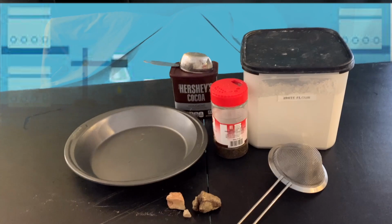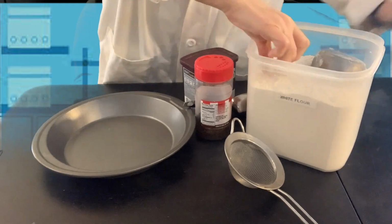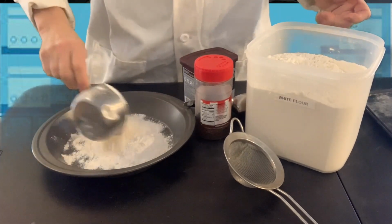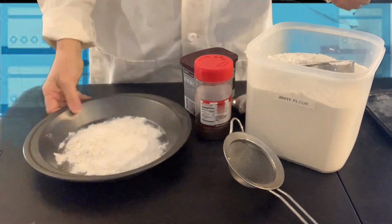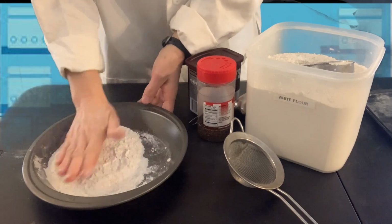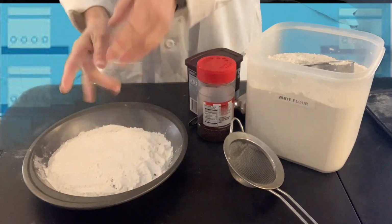Let's get started. Okay, to start off with, we have to recreate our moon surface. I'm going to start by taking some white flour and sprinkling it in my pan. And then I'm going to shake my pan to make it nice and even, the best I can. Maybe flatten it out a little bit. That's my base layer.